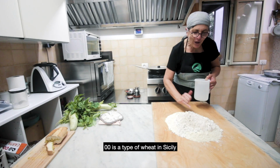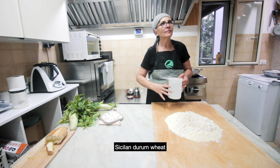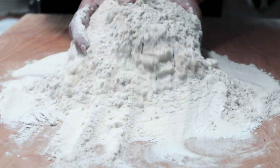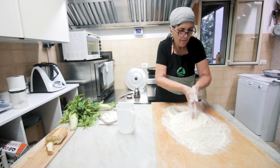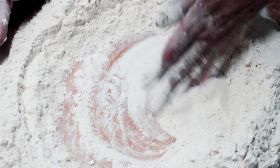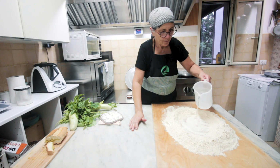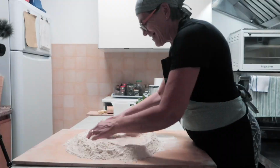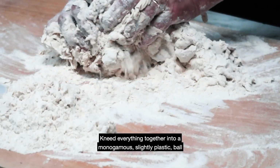È 00, ma è una varietà di grano siciliano. Sicilia, grano duro. Three types of flour are mixed, again, very gently. No eggs in this pasta, just some salt and water. Knead everything together into a monogamous, slightly elastic ball.